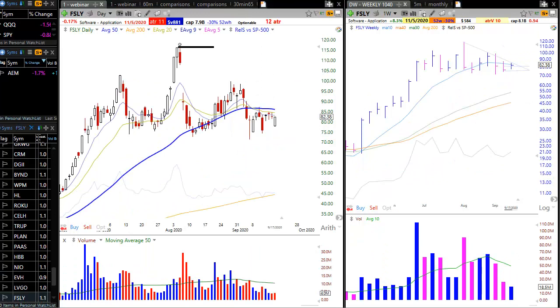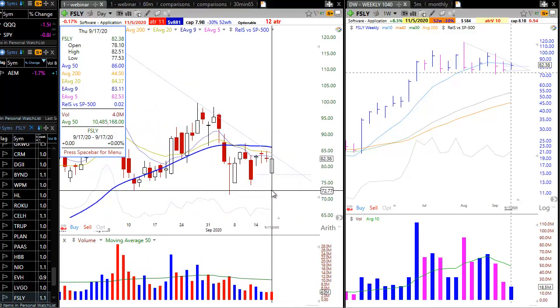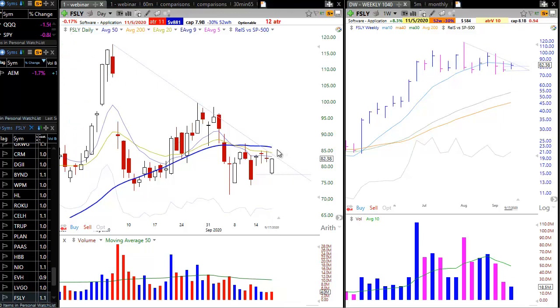First up, FSLY, which is clearly below its downtrend line and the 50-day MA. But Thursday's reversal is interesting. And we're just monitoring the price action to see if it can reclaim the 50-day MA and hold, which we would view as a bullish sign.